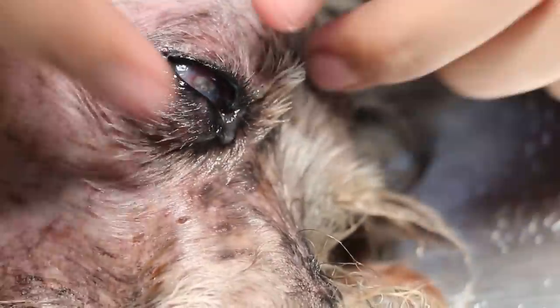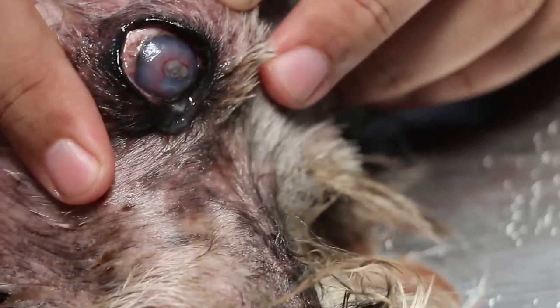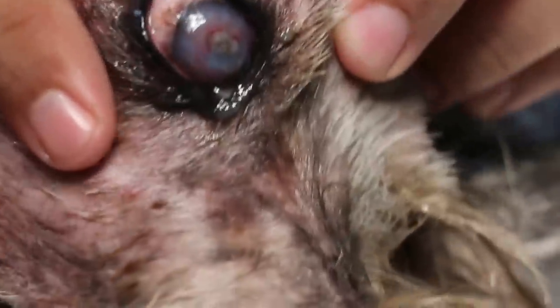Okay, open the eye again. Let me see. You can see the ring of blood vessels bringing the cells to heal up the cornea. Yeah. Okay, let me take a close up later.